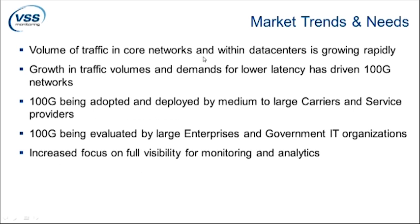So let's talk a little bit about what's going on in the market. What we've seen is a tremendous amount of volume and traffic in core networks and data centers growing rapidly. This is particularly in the service provider network over the last year or so, and also becoming more and more of a trend within enterprise environments.